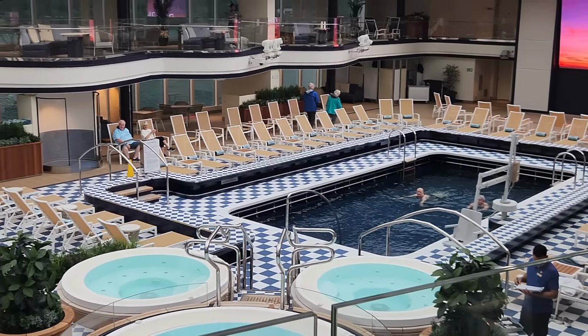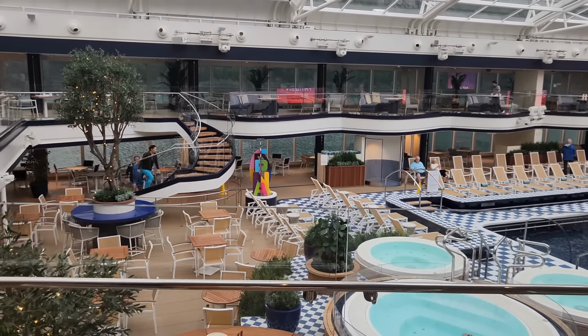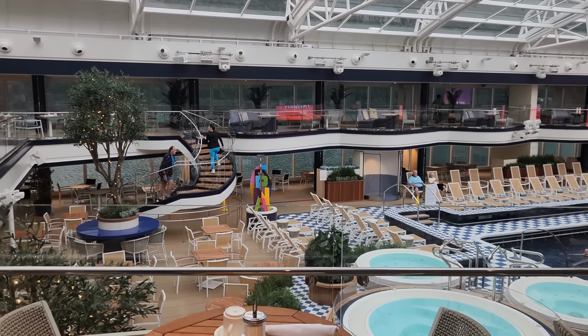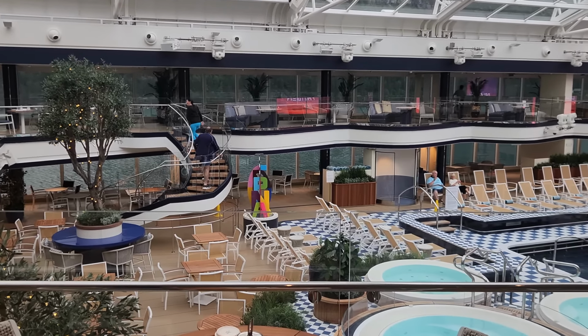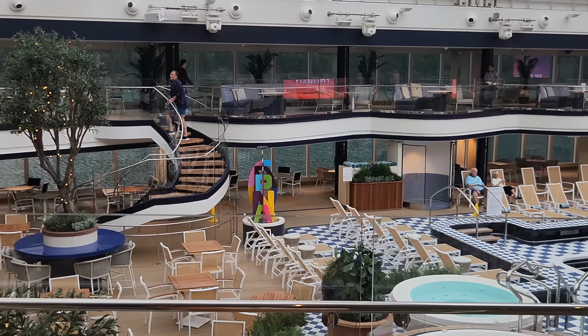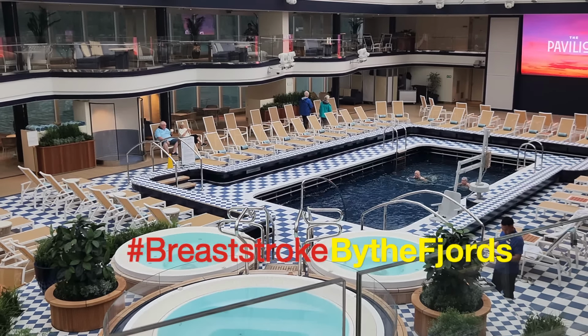We've already got some early morning swimmers. Quite right. Why not swim through the fjords? Only inside rather than outside. Might be cold to swim outside in the fjords. Do it inside and watch it go by through the windows as you're doing your breaststroke. How about that? Breaststroke by the fjords. It's almost a YouTube channel, isn't it? Hashtag breaststroke by the fjords.